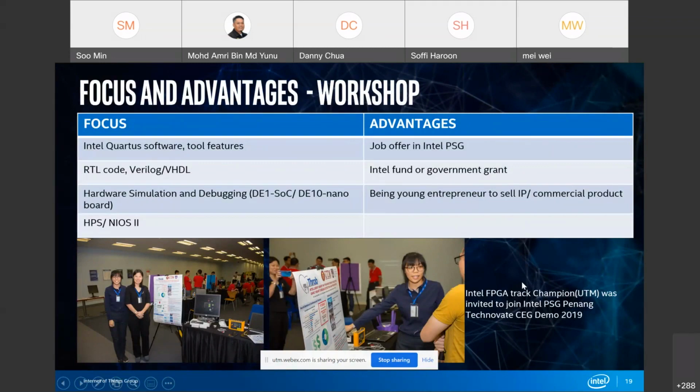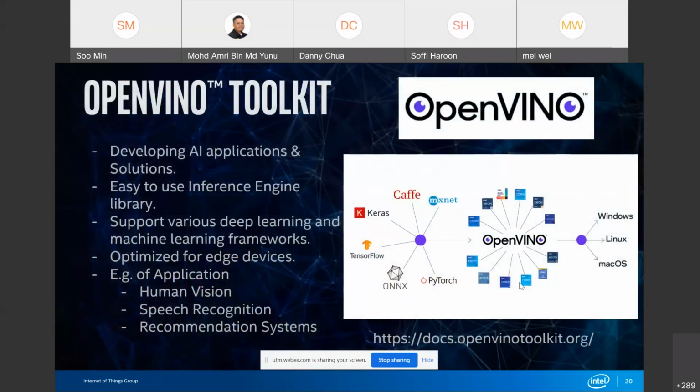You can see the bottom picture there. It's your seniors from UTM. They were the Intel FPGA track champion in 2019. They were invited to join our Intel PSG Penang Technovation demo session, where they got a chance to present their project to us. So that is the Intel FPGA track. Passing over to Sophie.